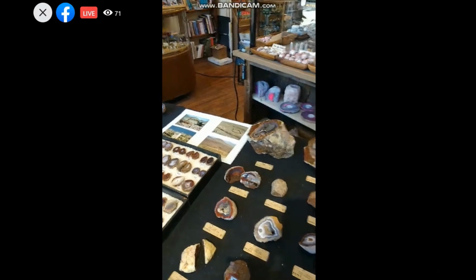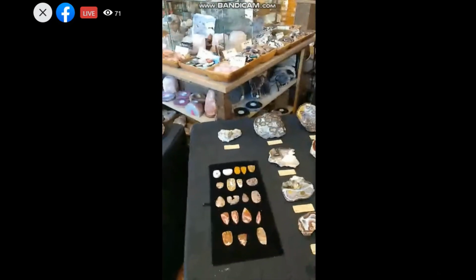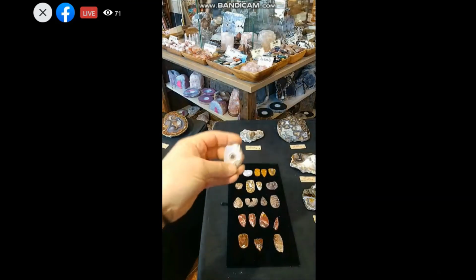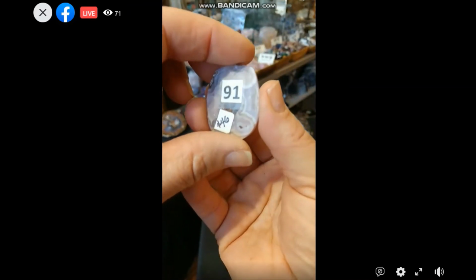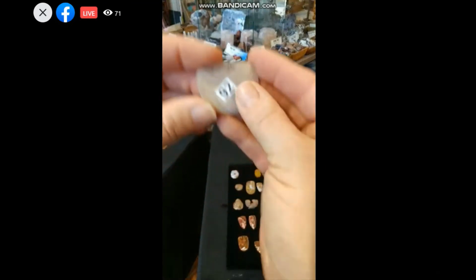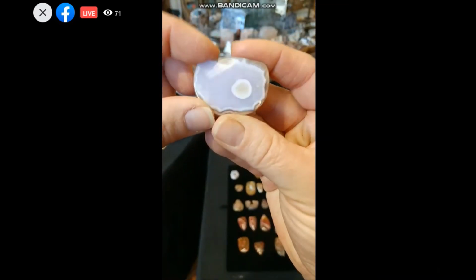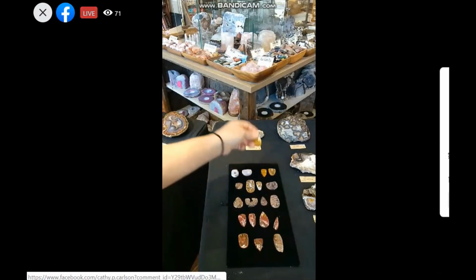Coyamito agates are usually hollow. It's not common for them to be completely filled in, although that happens too. And the people who cut them years and years ago would often skin cut them, close to the outside, even making specimens that way. Some of these cabs here are skin cut.